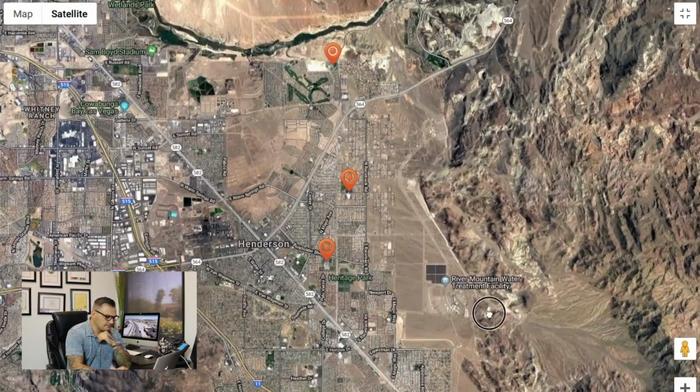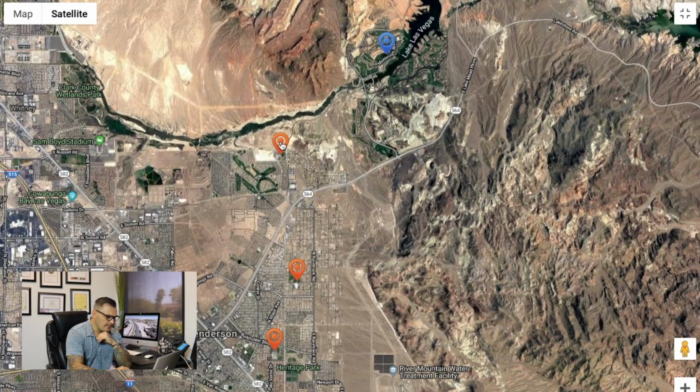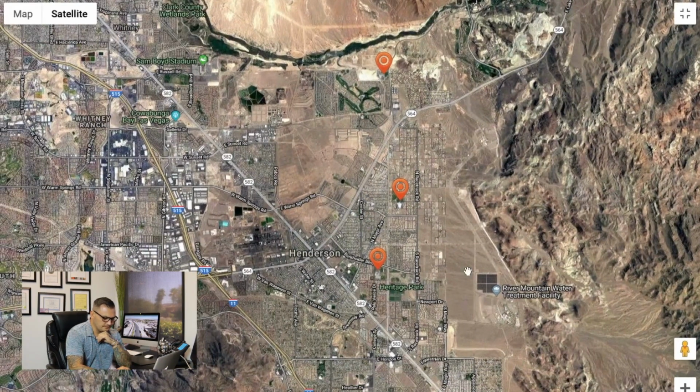So as you can see, these pinpoint orange drops here, these are the schools, to kind of give you an idea of how far the schools are. So this is probably the elementary, intermediate school, and also the high school.